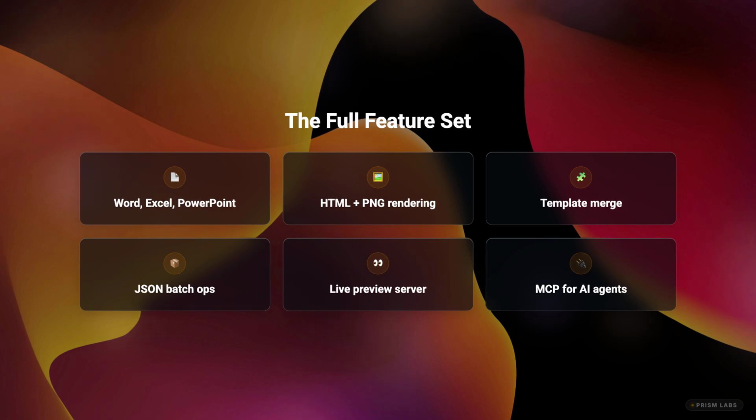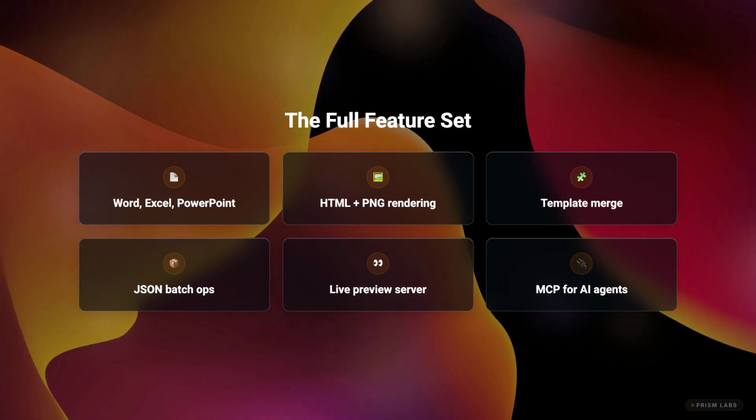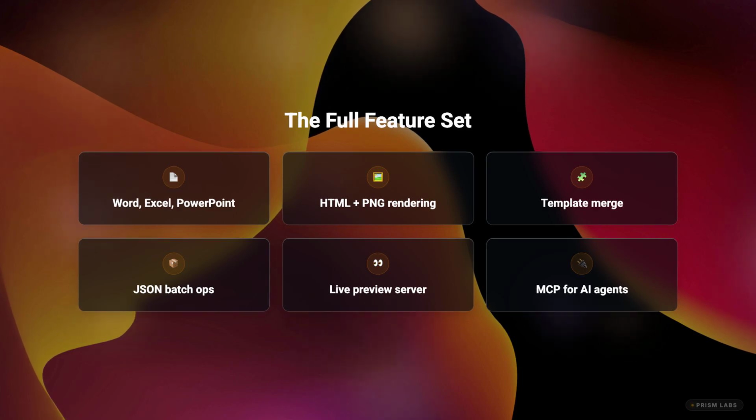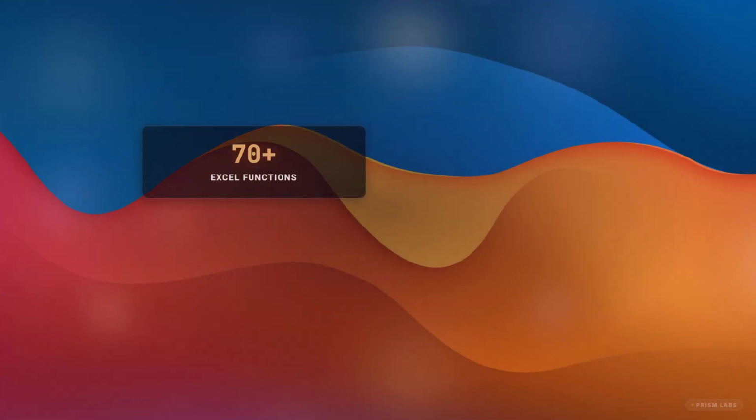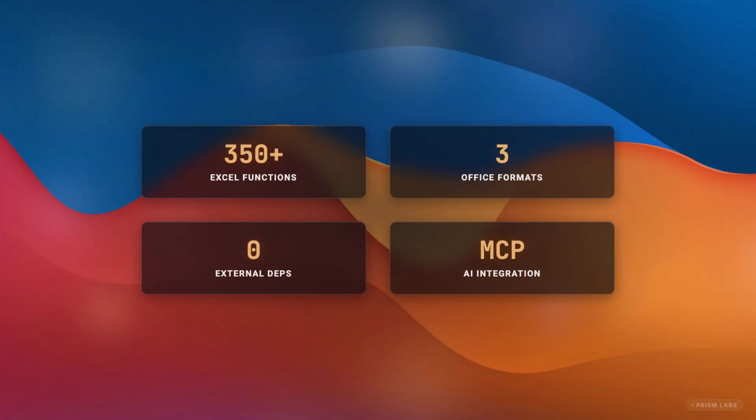And an MCP server, so Claude Code, Cursor, and GitHub Copilot can call OfficeCLI as a native tool, no glue code required. There's even a resident mode that keeps a document open across many steps, so a long agent workflow doesn't reparse the file every single time. At that point, it's less a script and much more a complete document runtime for agents. And the numbers behind it are a big part of why it's spreading so fast.